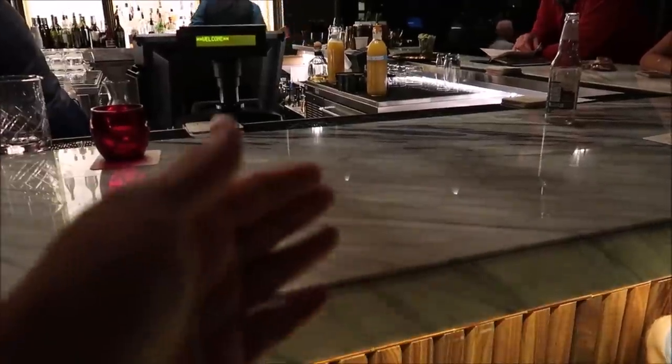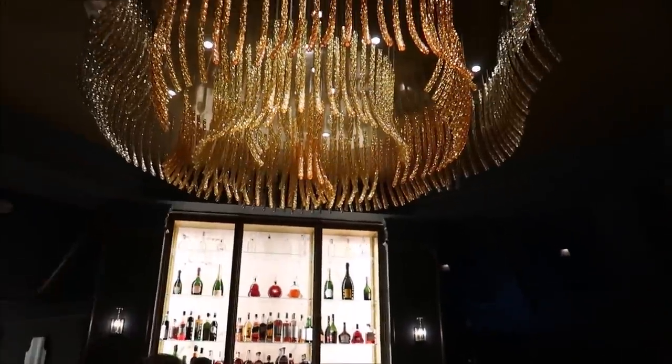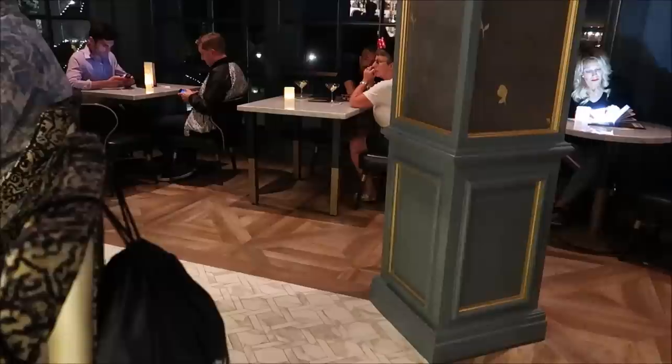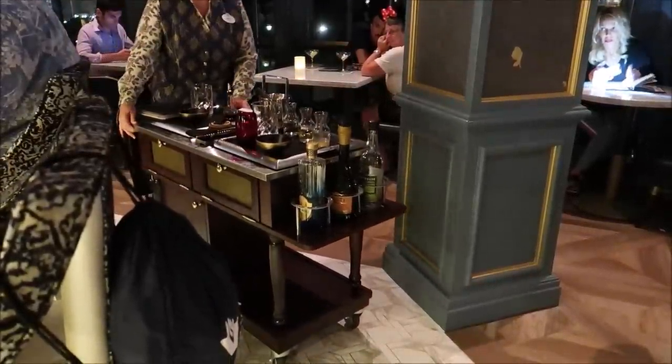It's super loud in here. It's a very busy bar because it just opened, so it's very popular. But they're gonna bring my drink over cartside, and it's gonna be very fancy. $21 for this drink. While we wait for the drink, let's take a second to look up, because that is beautiful. Look at that. Oh, here it comes. Look at that fanciness.